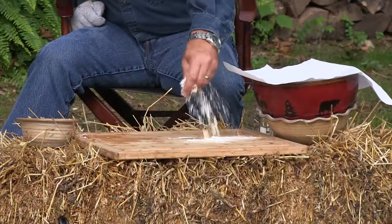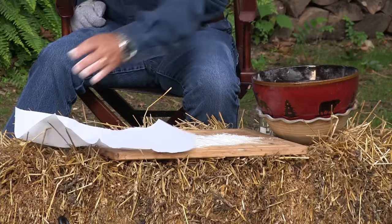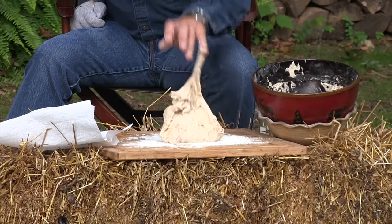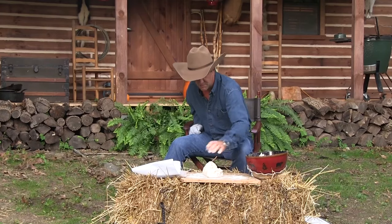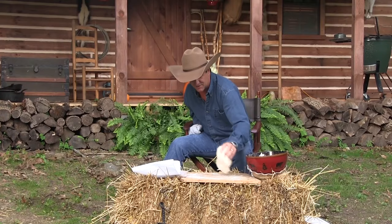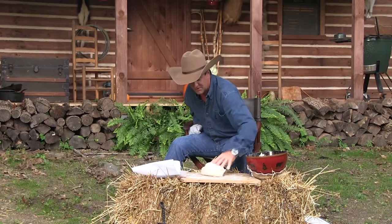All right. So our 4 hours has passed. Now we're gonna pull our dough out of here, and you're gonna see pretty quickly that we got some good looking dough right here. I'm not gonna do much to it. I'm just gonna work it a little bit. Now here's the part where you're probably thinking, okay, I've never cooked in a Dutch oven. If you're a pro, you know the deal.